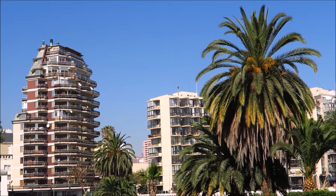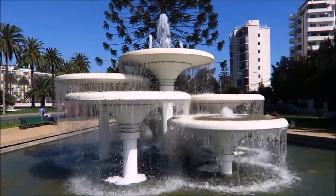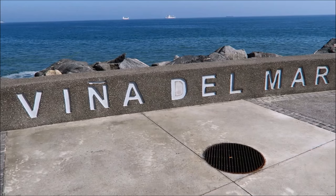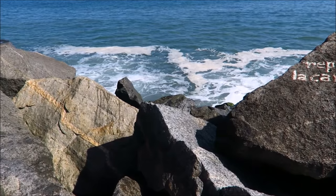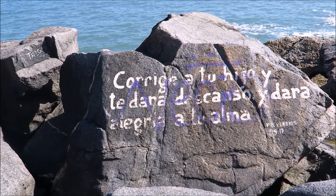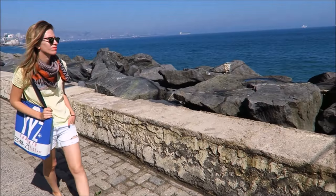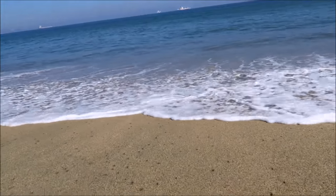Viña del Mar is a super quick day trip from Valparaiso. The two cities are only 8 kilometers apart, and you can easily get there with the above-ground metro system that runs along the beach. It's only a 15-minute ride, and it's quite the change in scenery. Whereas Valparaiso is colorful, artsy, and gritty, Viña del Mar is a bit more chic and modern. That being said, while we enjoyed our day trip to Viña del Mar, we were really glad we decided to stay in Valparaiso as we felt it had way more character.